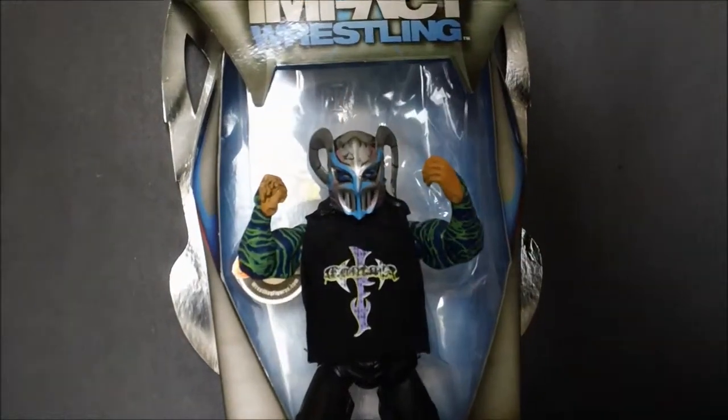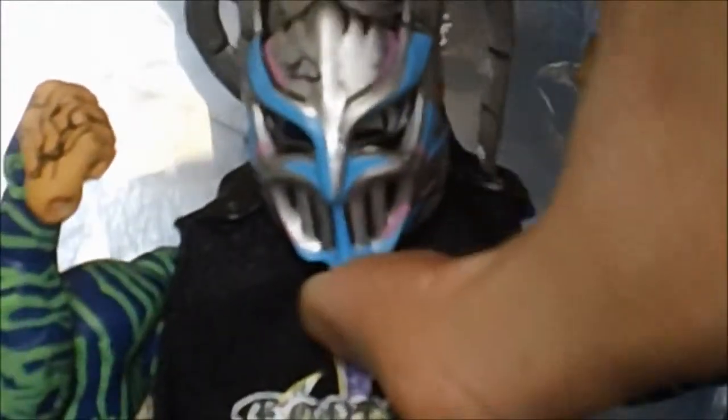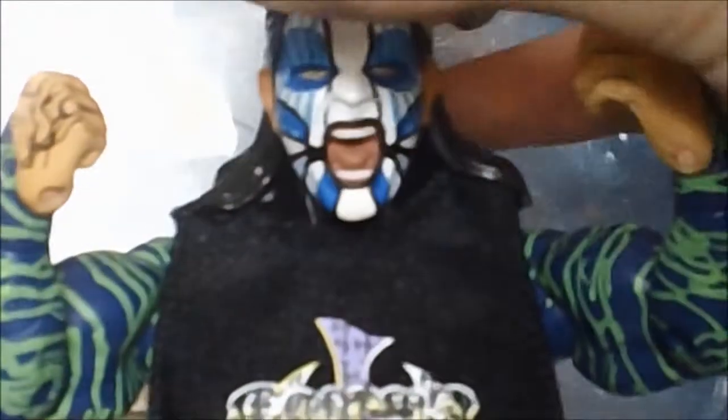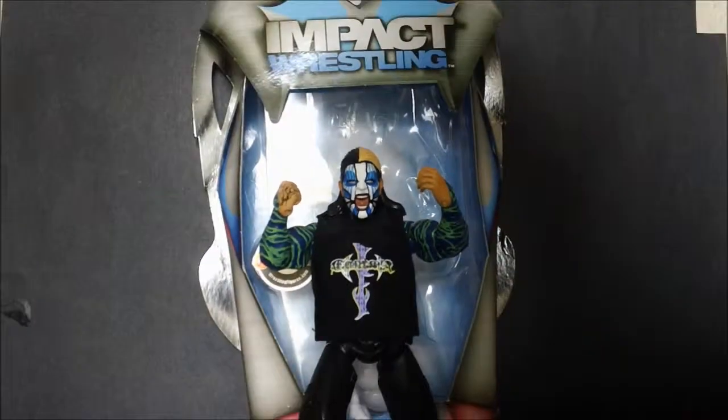But wait, what's underneath the helmet, you may ask? Oh snap, you're in for a surprise. Oh look, it's ugly. Just kidding, it's not that bad. It's pretty cool.